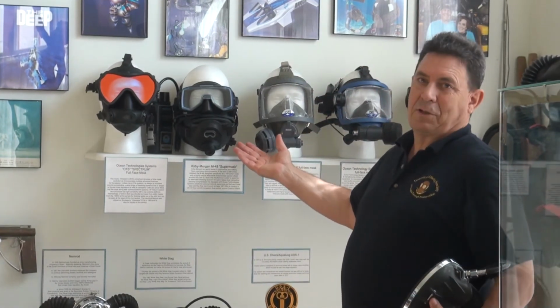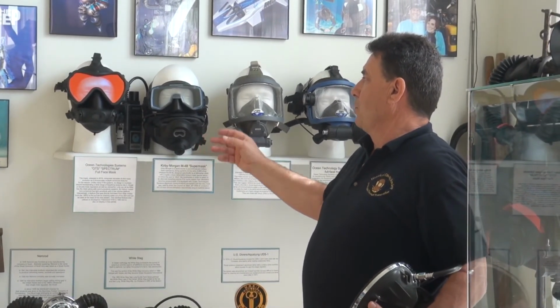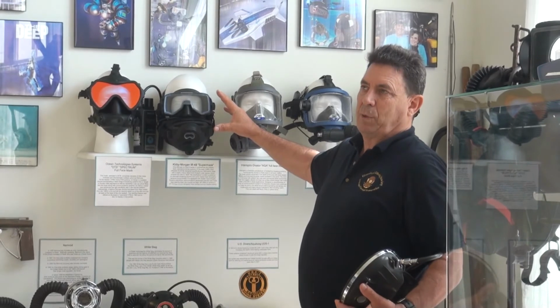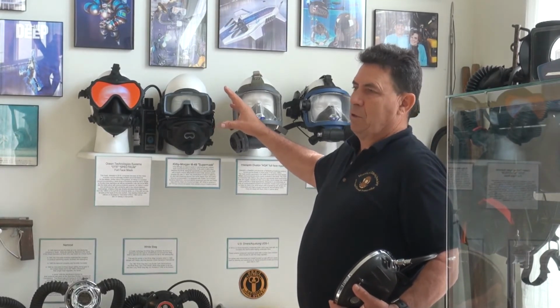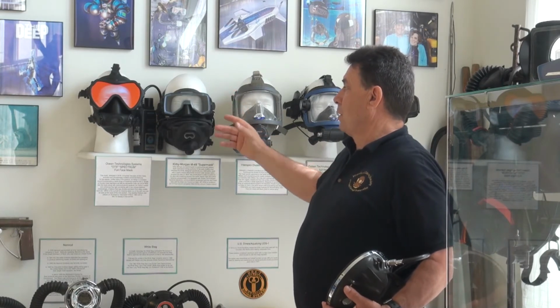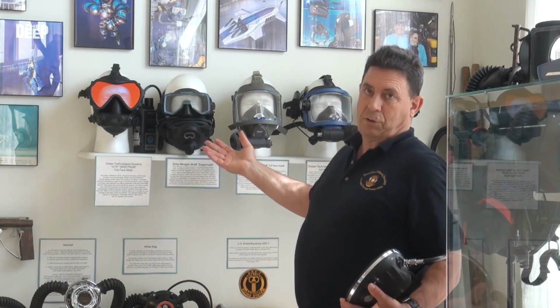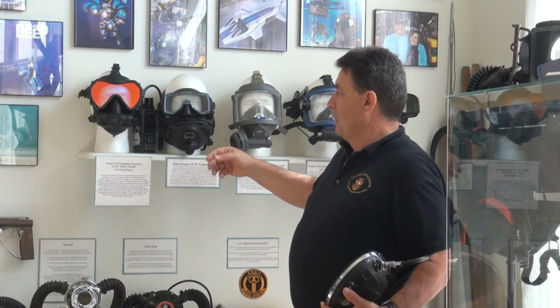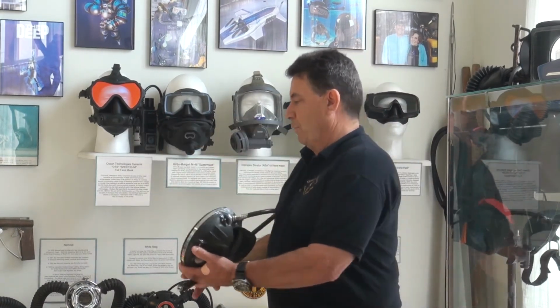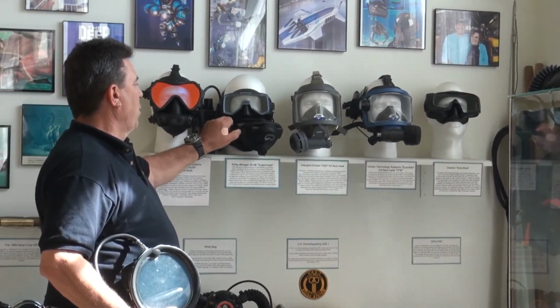This is a great mask. This is a Kirby Morgan M48 Super Mask, and this is a mil-spec mask. This was designed primarily for military teams to use with rebreather systems, and it's a great mask. It can incorporate comm equipment, but probably one of the most unique features about this mask is it has a removable faceport that can come off.